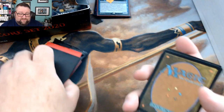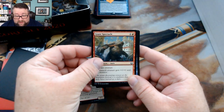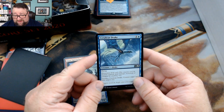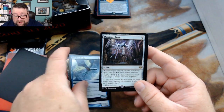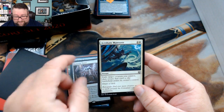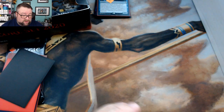All right, let's see what we got for Kevin. We got a Netcaster Spider, a Cyclops Electromancer, Giant Spectacle, Opal Lake Gatekeepers, Ceruling Drake. I don't know. Oh, hey, look, there's a rare. You got a Dynavolt Tower. I remember that one when it was in Standard, causing all sorts of mayhem. We got an Acrobatic Maneuver, Urban Utopia, Bartisan Bats, and then Power Stone Shard.